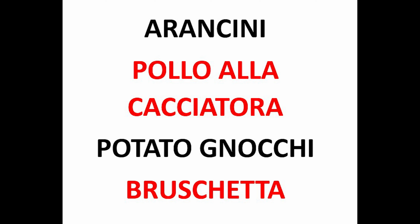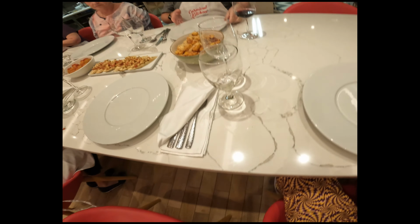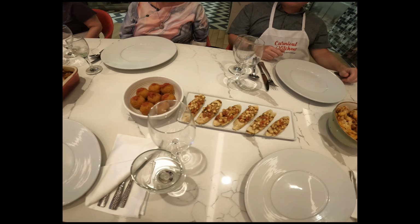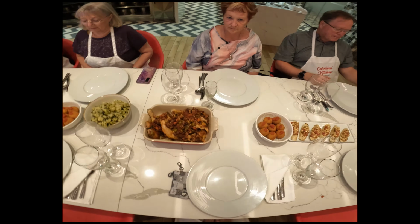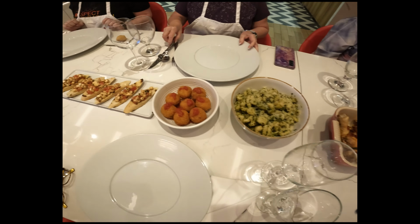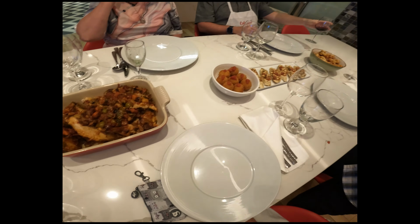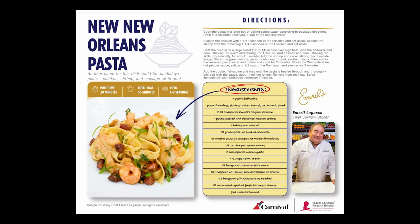Anyway, arancini, pollo alla cacciatora, whatever that is, potato gnocchi and bruschetta is what we cooked in this class. And again, we sat down and they brought out, oh, there's my red can, my Red Stripe can. This is all the food they brought out for us afterwards. This was not it. They brought extra plates as well. So there's plenty of food for everybody that does these classes.